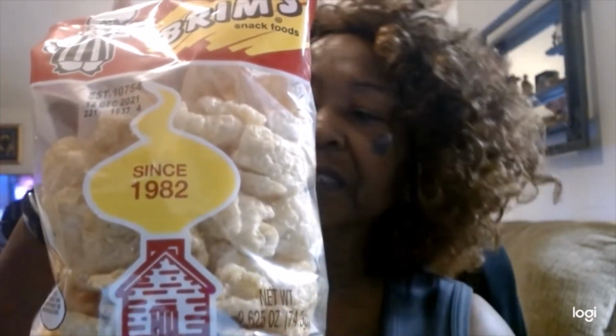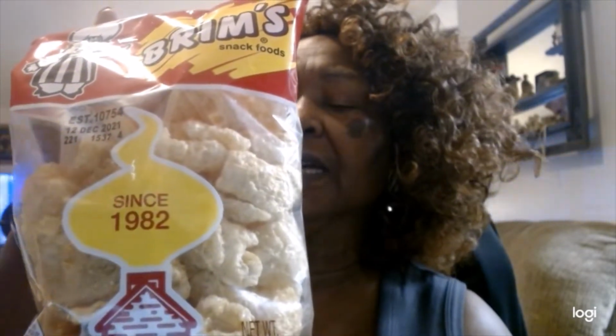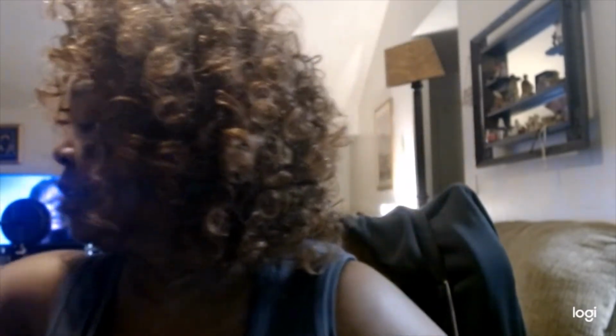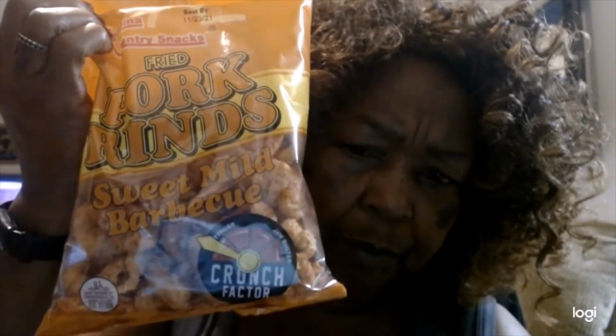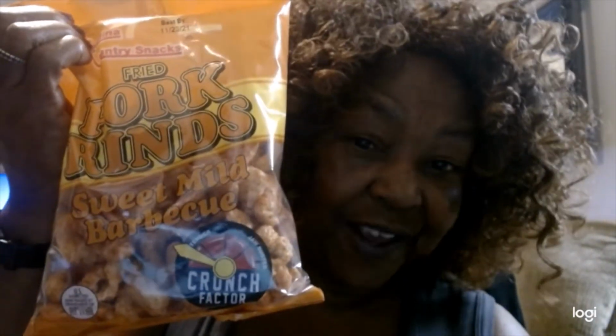Also, I have my regular Brim's pork rinds, and I use these a lot in foods that I'm cooking, like for breadcrumbs or for coating for my meats. These come in very, very handy and very, very good. Also, I found a package of, it says they were sweet mild barbecue with a crunch factor. So I thought those would be really good also.